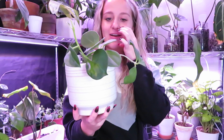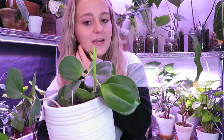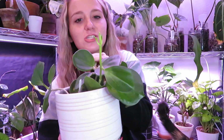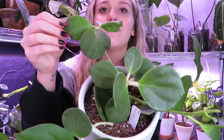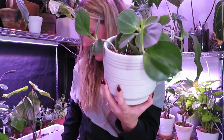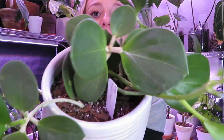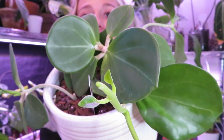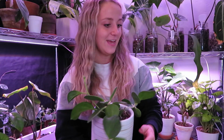The next Hoya I got was the Hoya pachyclada. I'm not really sure how you say it, but this is the one that has the kind of fuzzy leaves. They're very soft and they have little tiny hairs on them. So I got this from one of my good friends, and I really like it. It's so cute. I've been wanting one for a while. So yes, I finally got this guy.